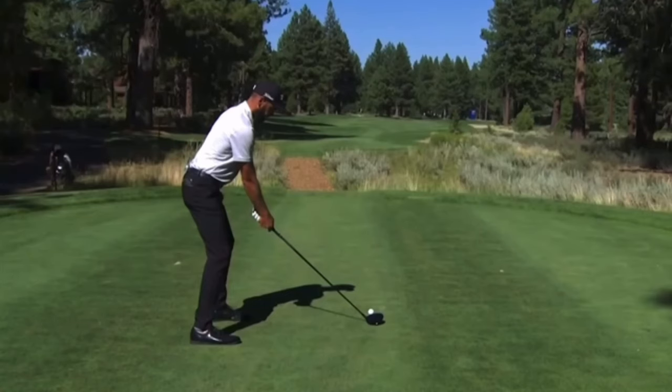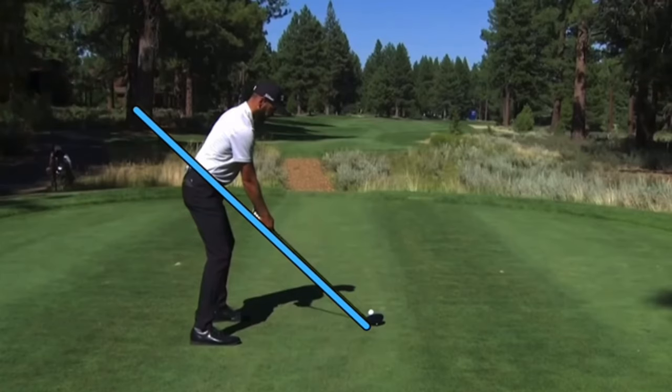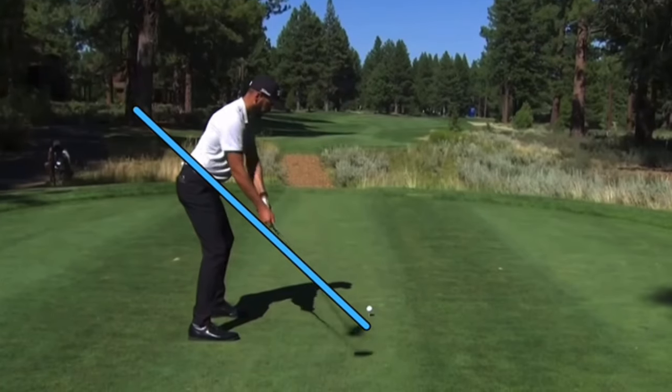One last swing here we'll look at with the driver, and we'll see how much the angles change as well here. So we know from the one video, he tends to be leaning toward the target a little bit, the upper body, the open shoulder look. A flatter takeaway.